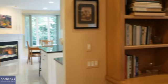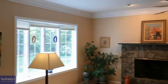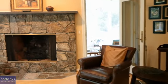Step-down fireplaced family room boasts built-in bookcases and a desk. Built-ins are also found in one of the bedrooms upstairs as well as in the lower level.